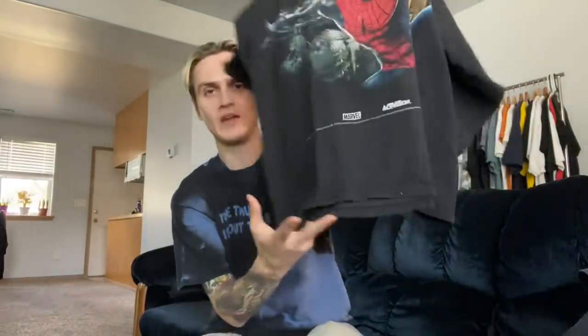I haven't looked this up. This is on a Blue Bar Anvil tag and it is a size XL. This is a Spider-Man Web of Shadows video game promo tee. I really, really like the big graphic. I also like the Marvel and Activision hits. So again, $1 auction piece.